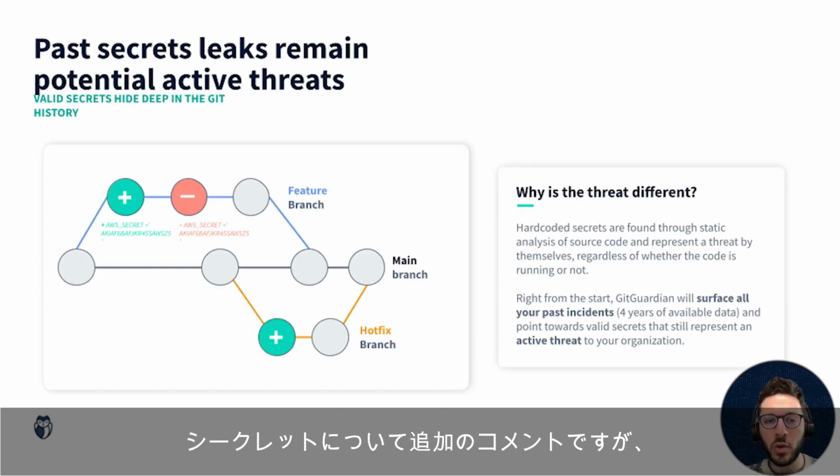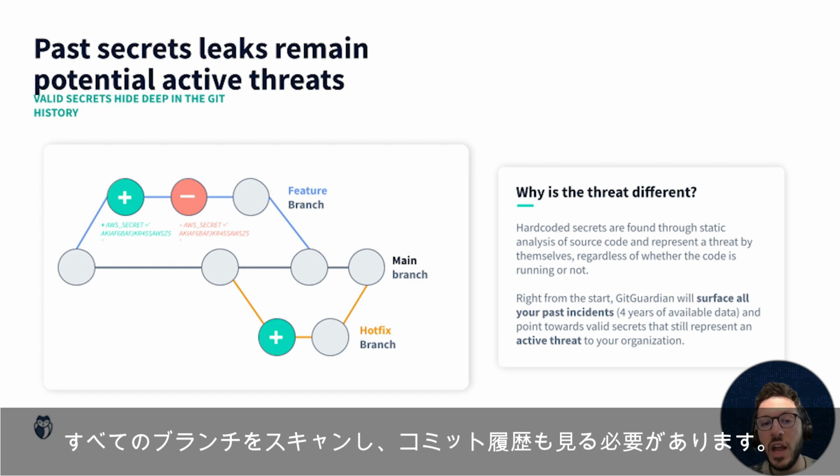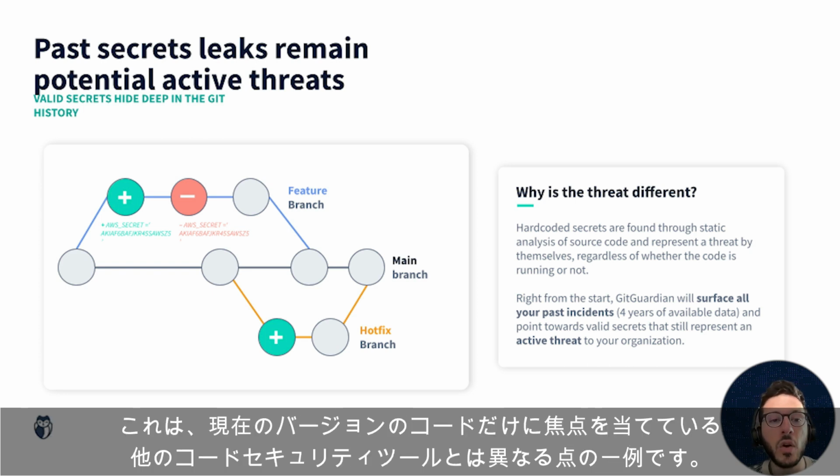So one additional comment about secrets is that when we are looking for them in code, we cannot content ourselves with just looking at the main branch or the current version of code. We need to scan every branch and also look in the commit history, because if a secret is active and gives access to something, it doesn't matter where it's found, it represents a risk. And this is different from other code security tools that might just focus on the current version of code, for example.